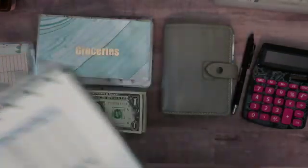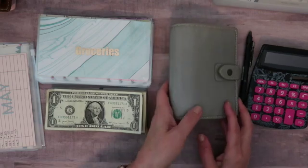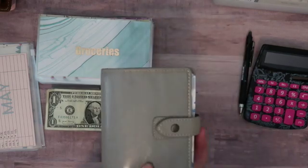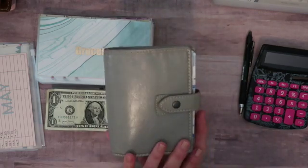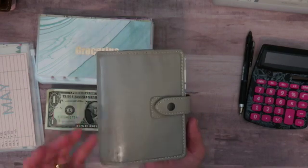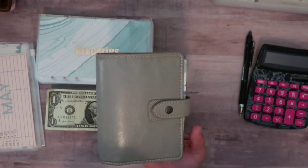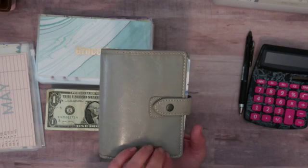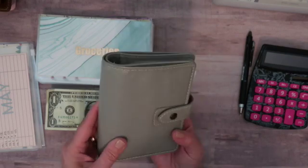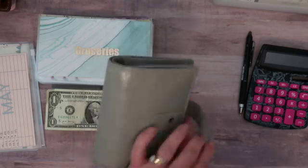But today what I'm going to be doing is the cash stuffing, which is always my favorite part of the month, like getting paid all over again. I've gone back to the Maldron pocket. I was using the Motrin pocket with the 33 or 35 rings. It was really thick and it was great because it didn't get so stuffed when I put in the money. But what I found is it's just too big for my purse. I can never zip my purse. So I've gone back to this one.